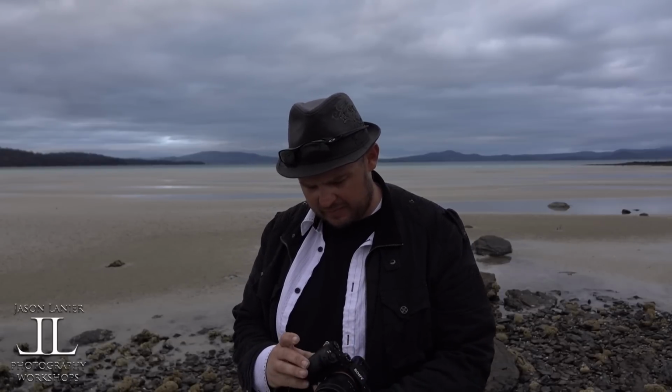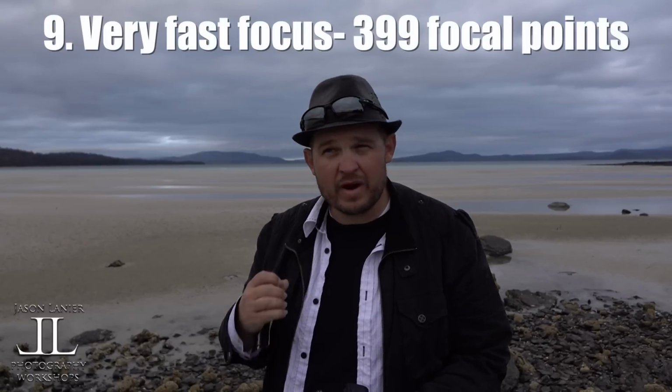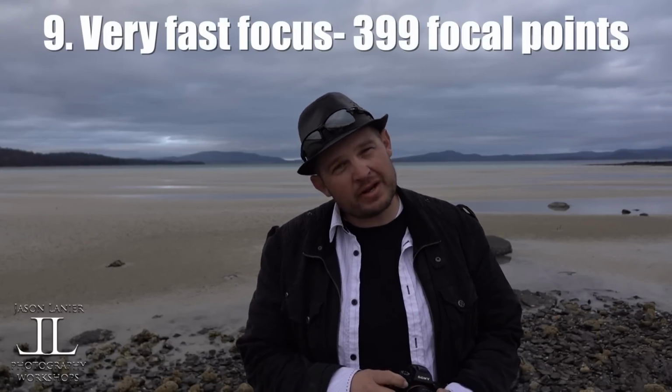What else do I love about this camera? The focus on this camera is incredibly fast. And why? It has 399 focal points. 399 focal points, okay? Huge difference. Huge.